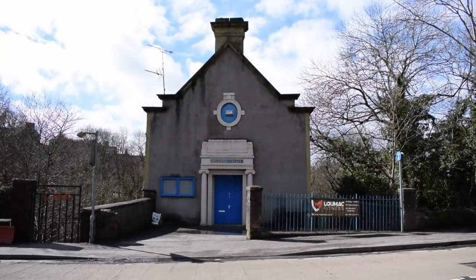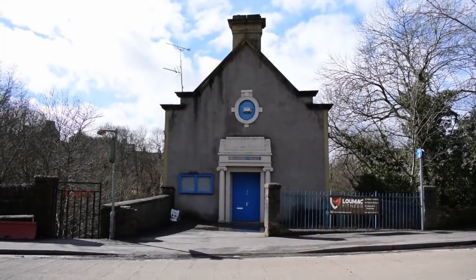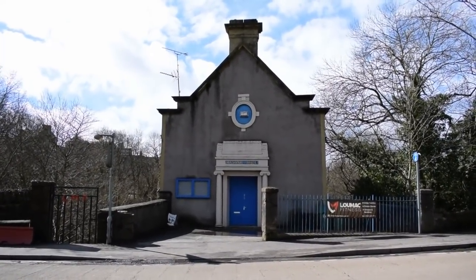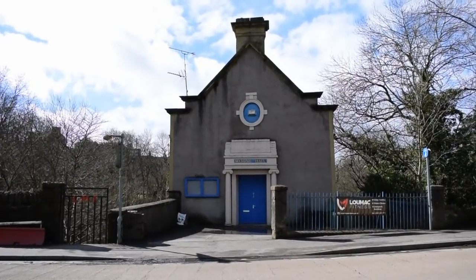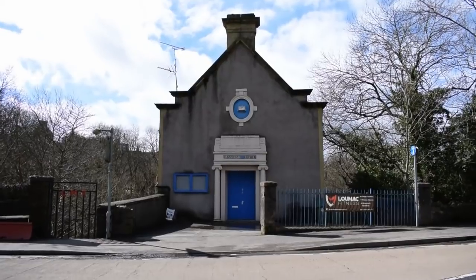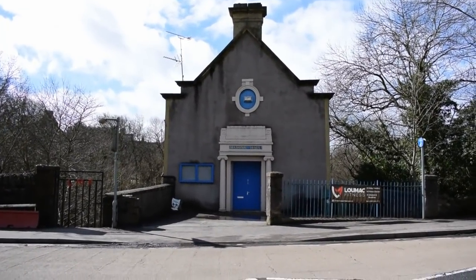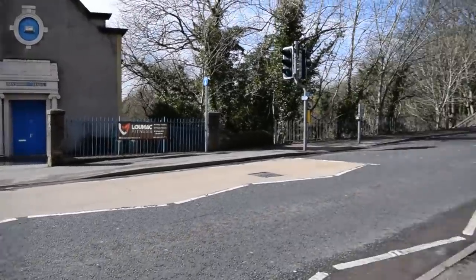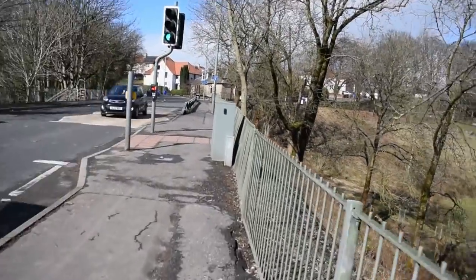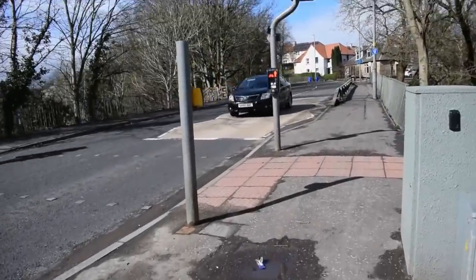So there you go. That's the wee building there. Curious little place. Very inconspicuous. Very small. Doesn't draw much attention. But we're going to go over now and have a closer look. So, let's get on with that.